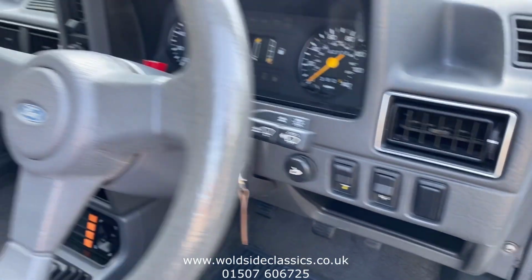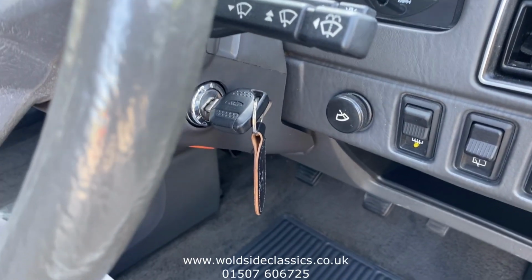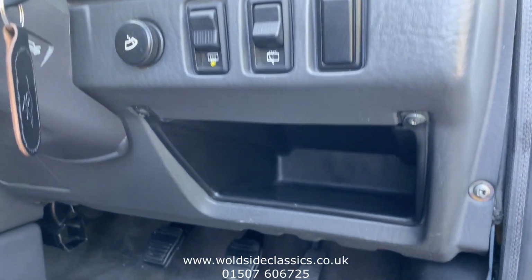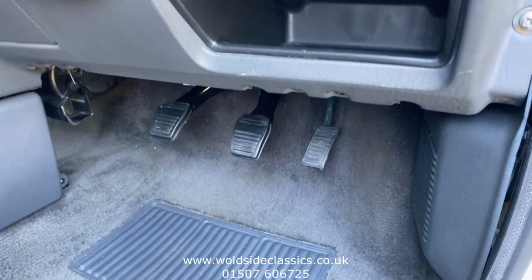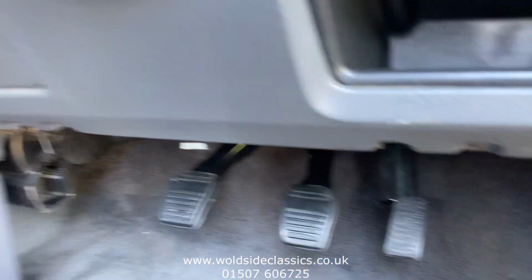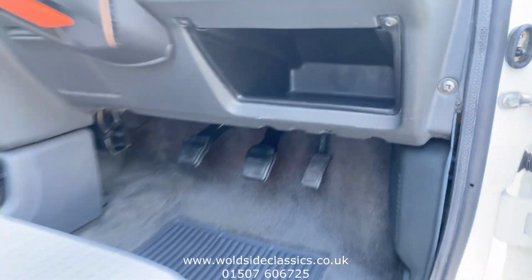And again, 3-spoke steering wheel. You see the original torch key there, original number plates and the rear window sticker from the supplying dealer with the car. Driver's footwell, nicely preserved. Pedal rubbers all good. Everything where it should be in here, and it's just superb.